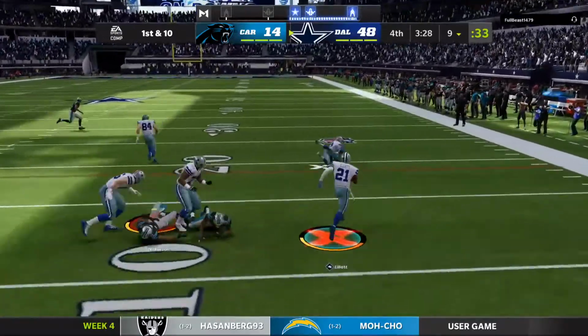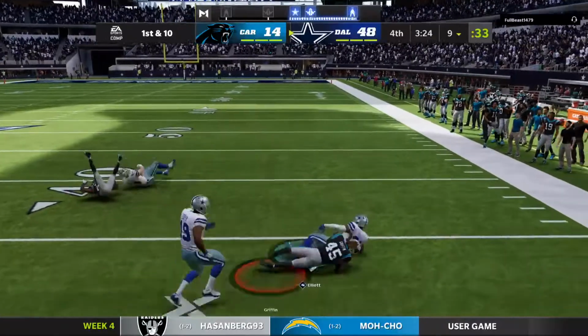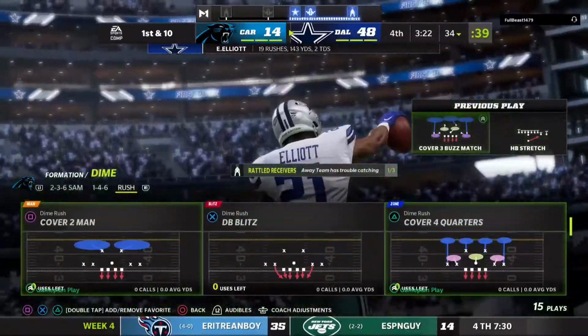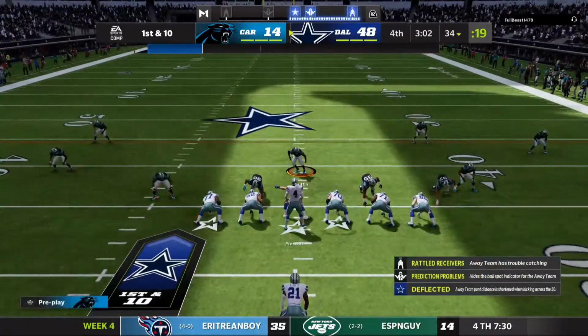They'll try and run some clock now with Elliott. Elliott, a first down and more, pushing his way through, and finally brought down at the 34-yard line. 143 yards rushing for him now as he has been tremendous all day long.